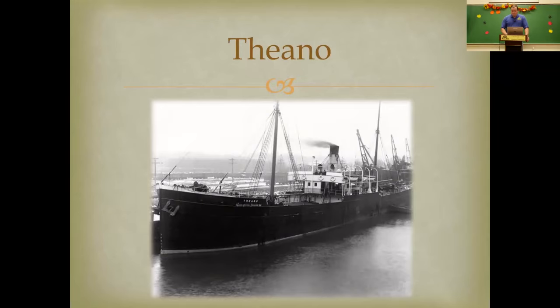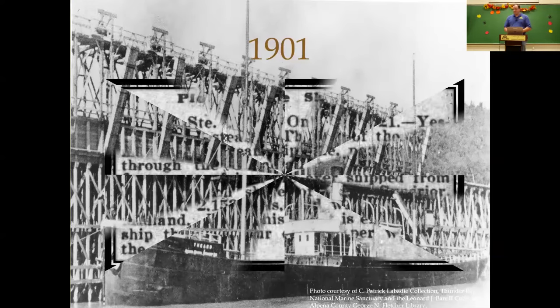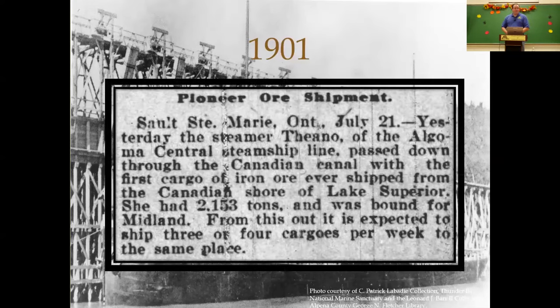So then we get to the Theano. And the Theano, each one of these vessels was the first to do something, which I thought was really cool. The Theano is the first vessel to take Canadian iron ore from Lake Superior. So we, the United States, had been hauling iron ore for quite some time. Canada had started opening iron ore mines as that was discovered along the north shore of Lake Superior. And it's the Theano that's going to take the very first load of Canadian iron ore out of Lake Superior, heading to Midland, Ontario, over on Georgian Bay.